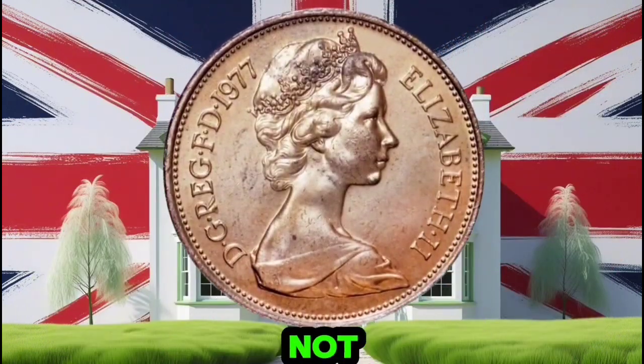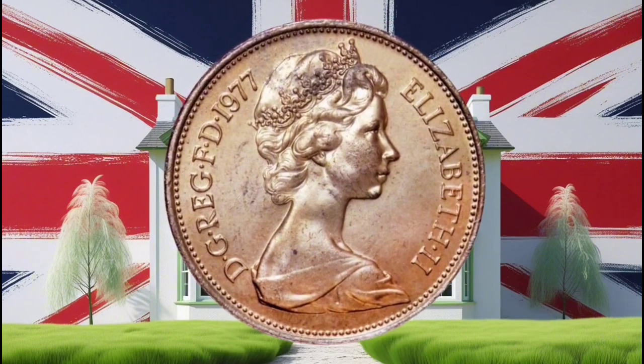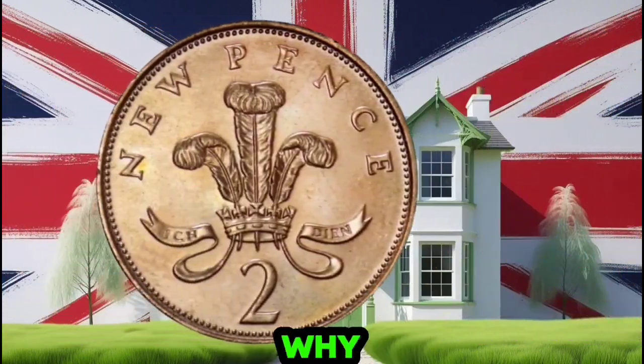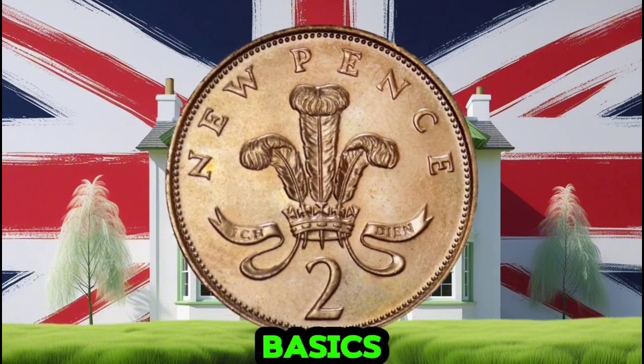which, believe it or not, has a whopping value of $2 million. Sounds unbelievable, right? Well, stick with me to find out the crazy backstory and why this tiny coin is worth such a fortune.